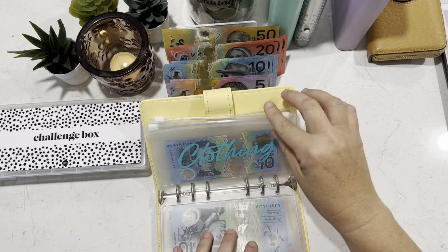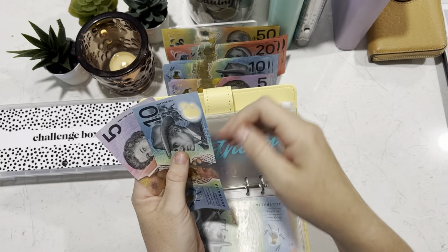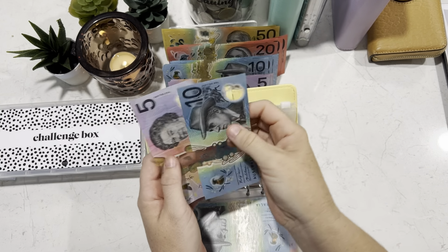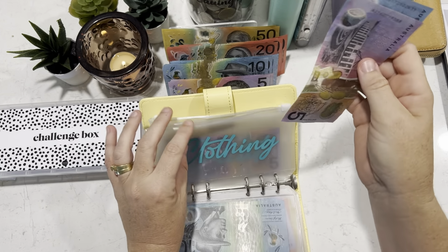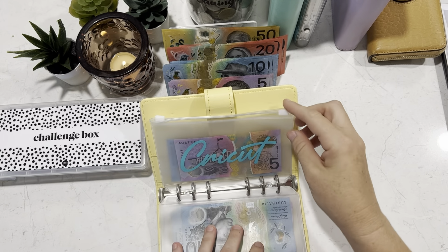Clothing's only getting 5. I do have to get, everyone else has got a warm jacket for when we go to the States, but Maddie will need a warm jacket. So I'm just going to slowly build this up. 10, 15, because she will need a jacket for when we go away.